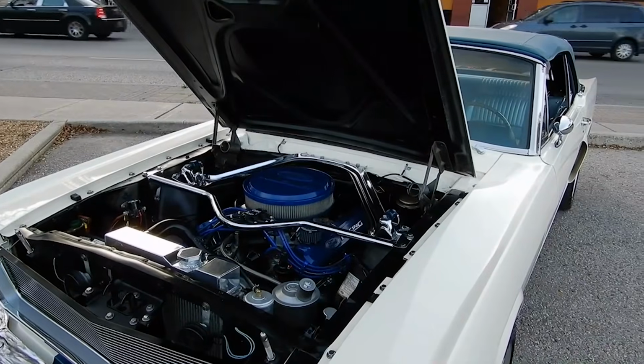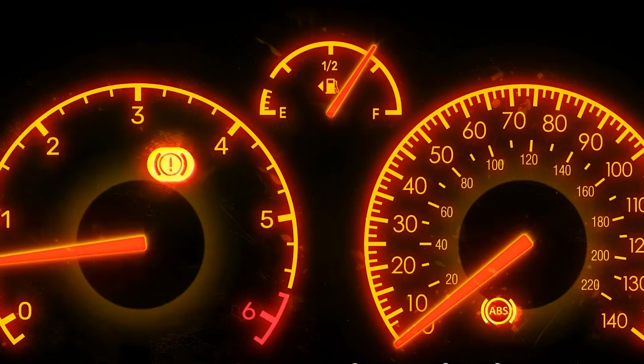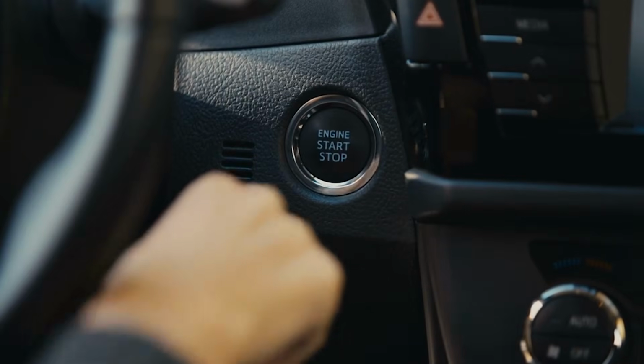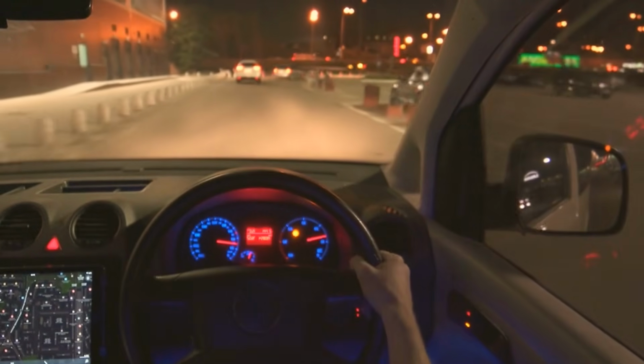mechanical reason whatsoever. The rule is simple: 30 seconds maximum after a cold start, then drive gently until the temperature gauge moves. Turn the engine off whenever you are stopped for more than 60 seconds. Modern starters are engineered for frequent cycling. Restarting uses less fuel than 60 seconds of idle, every single time.